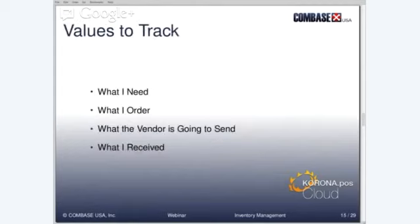Okay, so now that we've decided we need to keep better track of our inventory, the next question is, what are the values to track? Well, during an order process, there are a few values you'll need to watch out for. One is, how much do you need? How much do you order? How much does the vendor send? And how much do you receive at your store?